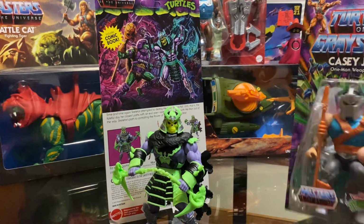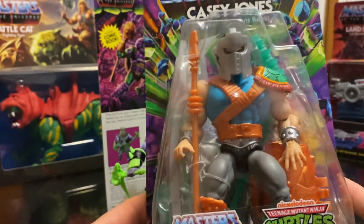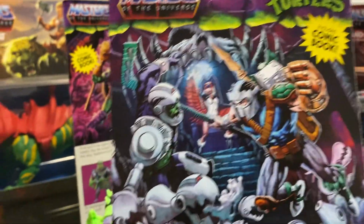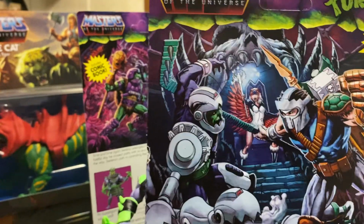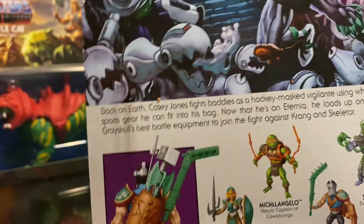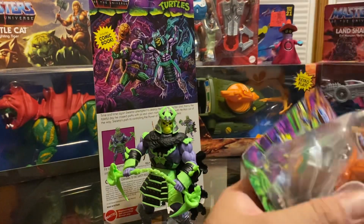The second would be Casey Jones, One Man Weapons Rack. Look at him. Really cool. Inside the pack, here you got him fighting a lot of those mouse traps. And in the back you got Sorceress. It looks like it's inside Castle Grayskull, so pretty cool. A small little bio there. If you want to read it, you can pause the video and read it. And it does look like it comes with a lot of weapons. So we'll see about that.